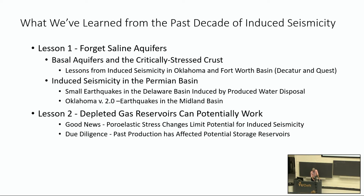Lesson number 2, the depleted gas reservoirs can potentially work, and there's certainly a lot of issues, and some have been raised. And I'll talk about that from a geomechanical perspective. In other words, what happens when you actually deplete one of these reservoirs? Okay, we have a reservoir, you explore for it, you characterize it, you drill a few holes, you appraise and eventually develop these gas resources. And you have a lot of depleted gas reservoirs in the Netherlands, and so it's, along with salt caverns, an attractive possibility, and I want to talk about why.